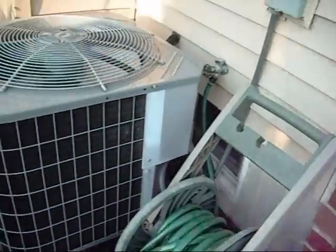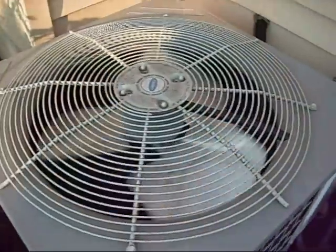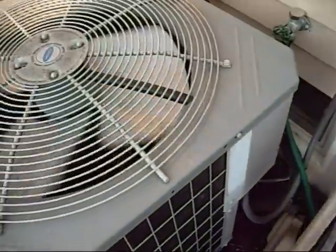And the house is like 2,000 square feet, I think. Serial number 4605E25706. Model number 38BRC03032Z0.